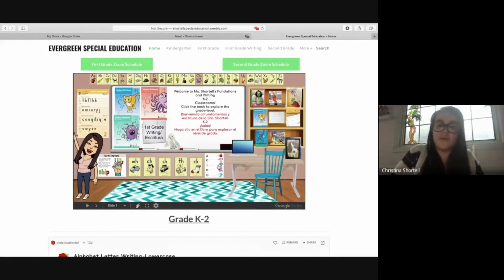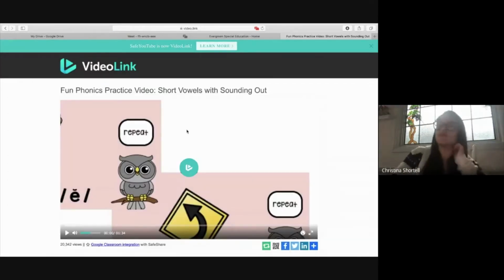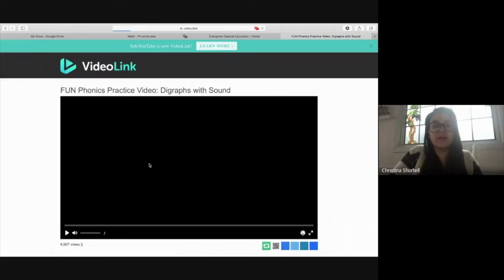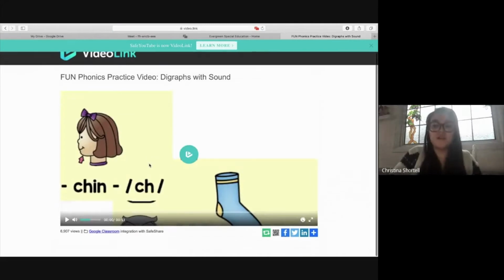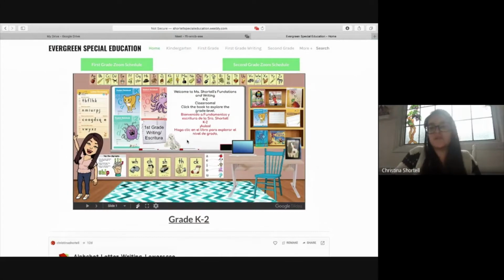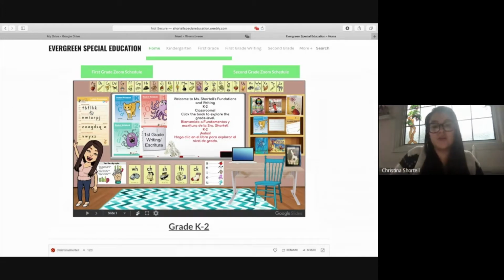If they're having trouble with vowel identification and their sounds, they can click the vowel poster and it will bring them to a short vowel video. And if they're having trouble with their digraphs, they can click a digraph and watch the video to review those sounds. What's really nice about this Bitmoji classroom is that some students might not really want to watch the video. They may not even need to, but just by having the same resources and the same materials that the program has presented electronically is an opportunity for them to review.